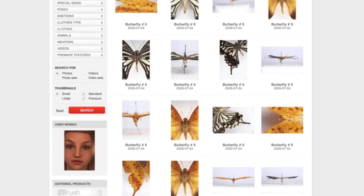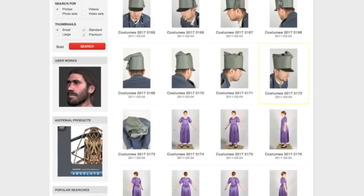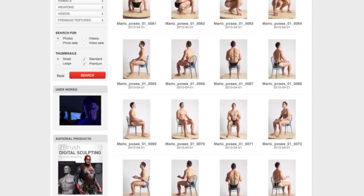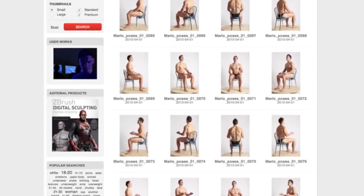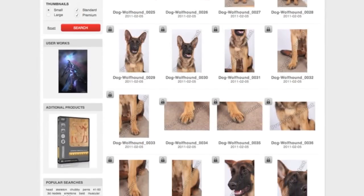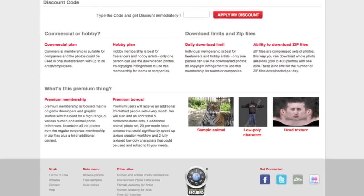All of our photos are royalty-free, which means that once you download them, you can use them as much as you like without having to pay any additional fees. Let us take a couple minutes to explain how our memberships work in detail and what you'll get in each membership. We have two kinds of membership, regular and premium.